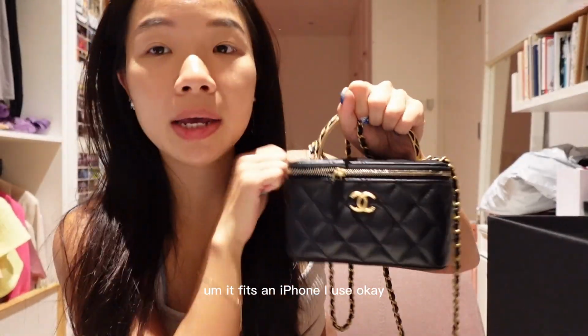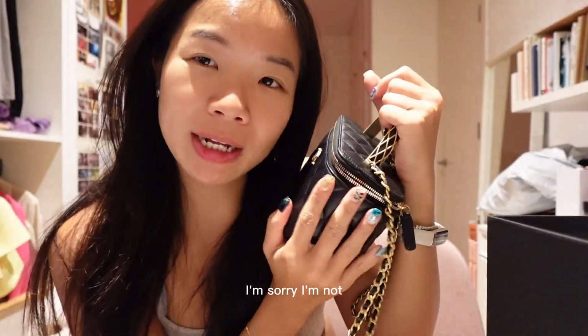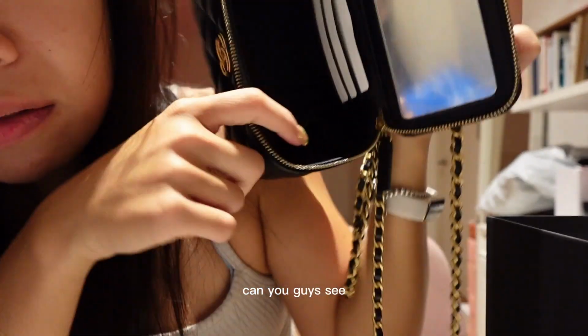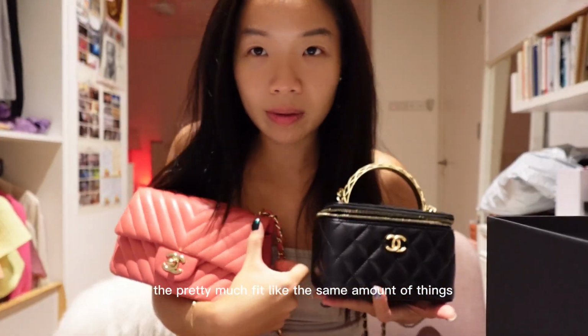It fits an iPhone, and the mirror. Inside it looks like this. There's three credit card slots, a mirror. I haven't peeled off the packing, so it's still kind of blurry. And there's a lipstick holder right here. Can you guys see? Right here. Oh, it's very nice. They pretty much fit the same amount of things.